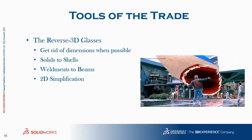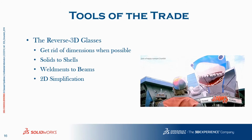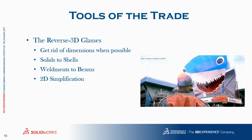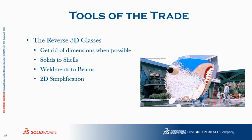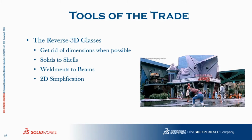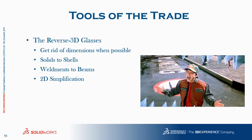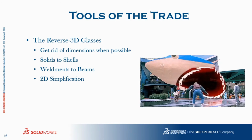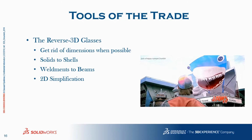Next up, we've got the reverse 3D glasses. So when you can get rid of dimensions, you really should, because it's going back to that question, would you like more solve time or less? So that means taking away dimensions like solids to shells, going from 3D to 2D, or weldments to beams, going from 3D to 1D. And it also means using 2D simplification whenever possible.